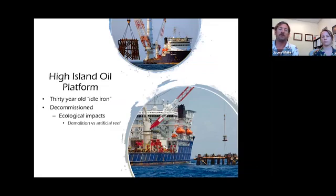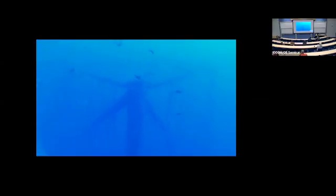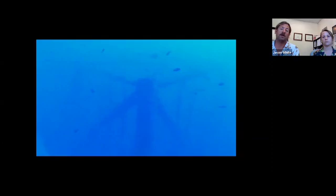Another example of using video footage to document items is this High Island oil platform, located in the Flower Garden Banks National Marine Sanctuary. It was there from, I think, the 60s or 70s. And then about 3 or 4 years ago, they decided to finally remove the top 60 feet of it. We wanted to do a pre and post survey of the platform to look at the environment and see basically what happened after they cut it off.